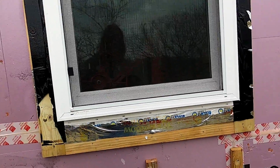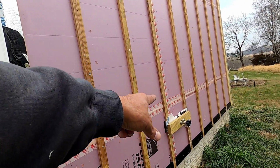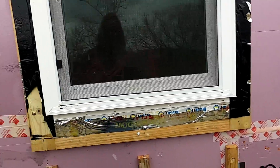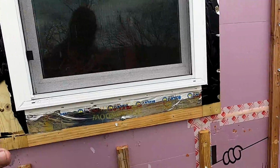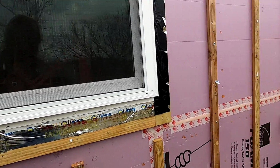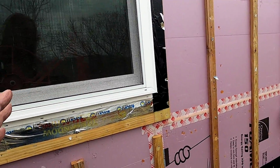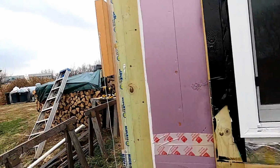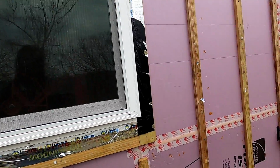This bottom sheet is a full 16 feet, and it's got a cutout for that water and for this window. I'd like to get this in next and then work my way around to the back. I would like to get all of the bottom done before it snows, but I don't know if that's going to happen or not. All right, let me get my level lines all the way around, and I'll see how much time I have left.